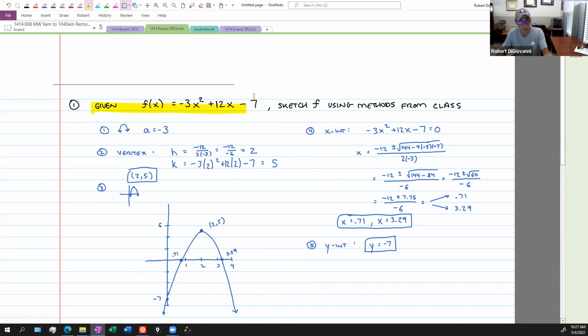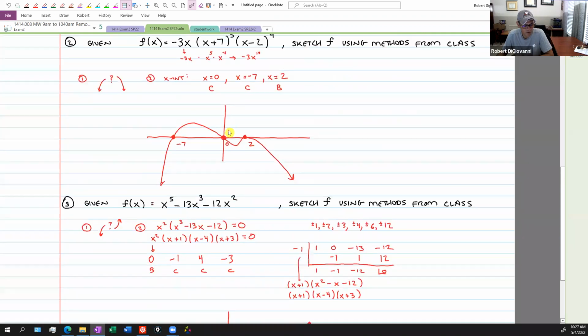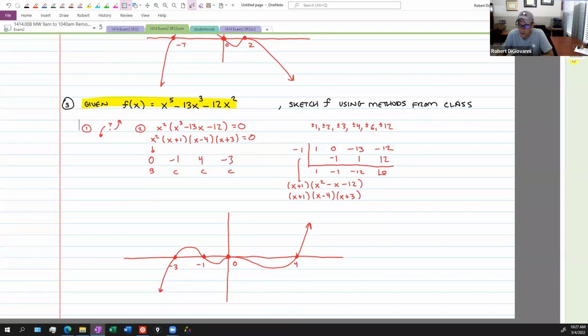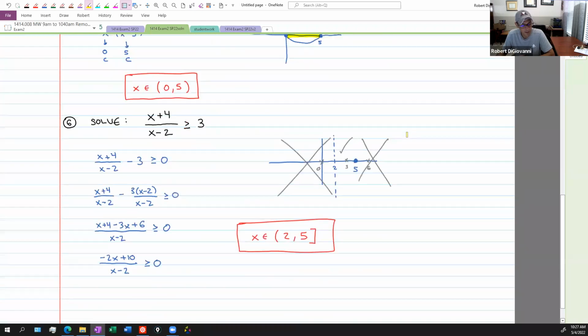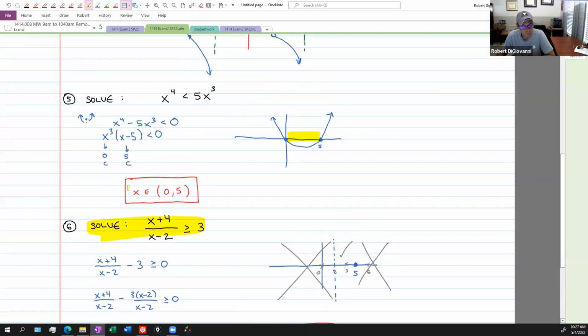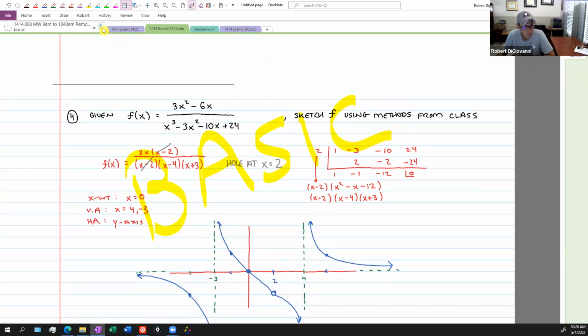Graphing a quadratic, well, that was on the review. Graphing a polynomial. Here was one where it was already factored for you. I probably won't ask you that. It'll probably be more like that. And then the rational function, like I told you, maybe this, but a very basic one. Maybe. Solving the inequalities. We had one of those on the review. That's all of exam 2.